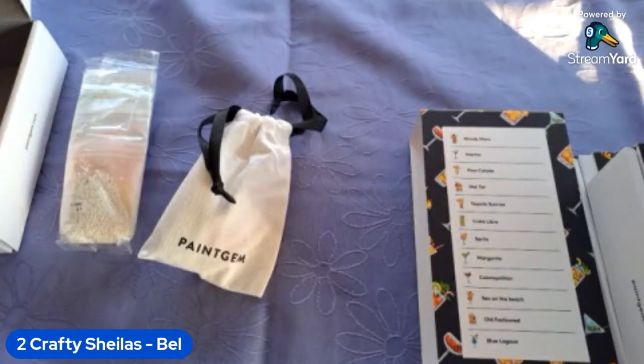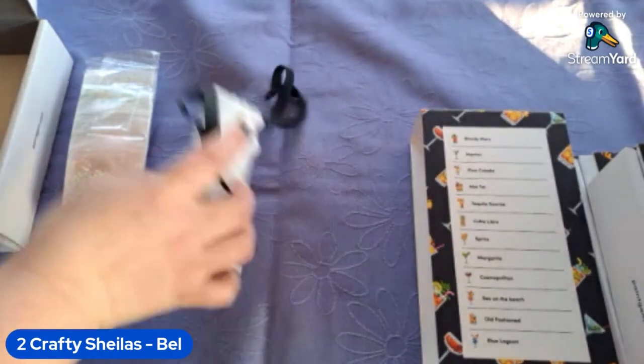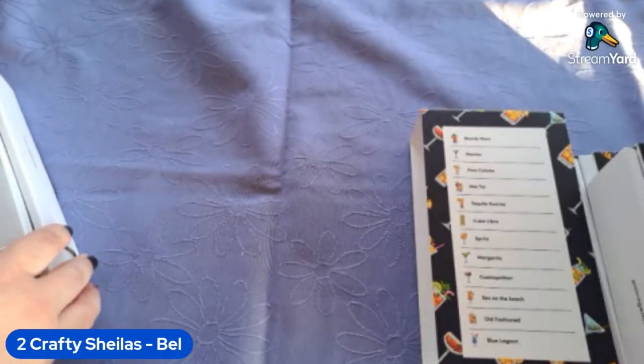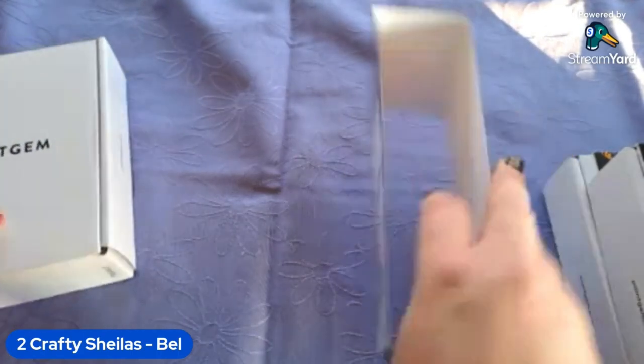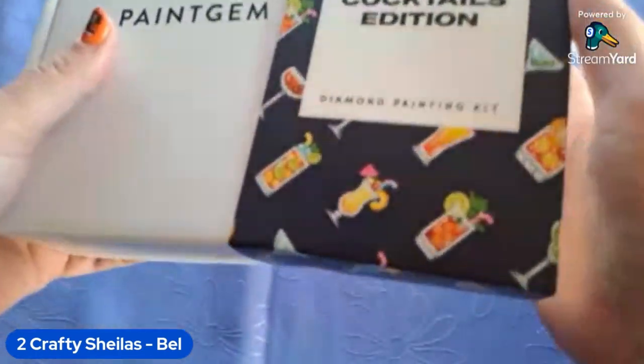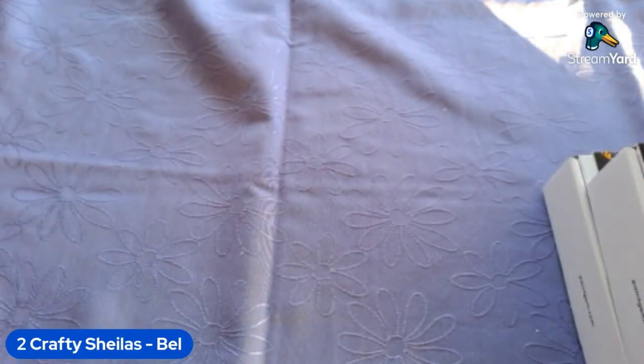Did you want me to go through the colours? Oh, no. You're showing them what they sort of are. You've got four kits to get through. Yeah, that was my theory too. With PaintGem, as far as I'm aware, I haven't seen any at this stage that have any special drills in them. They're all just stock standard colours. But you can always enhance them yourself. Exactly. Yeah.